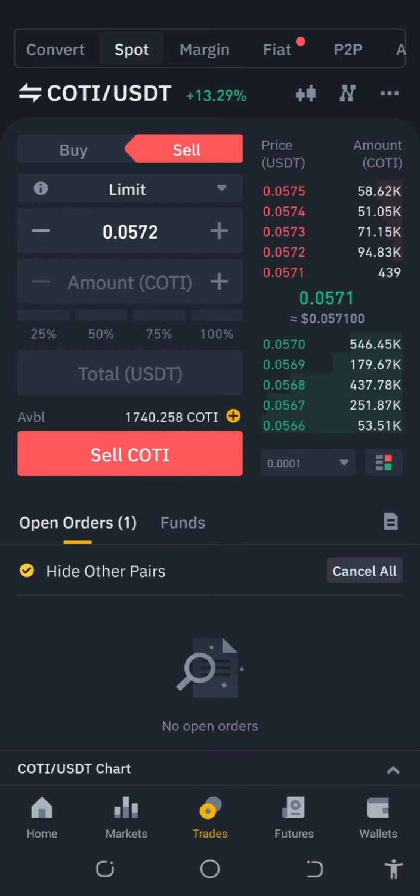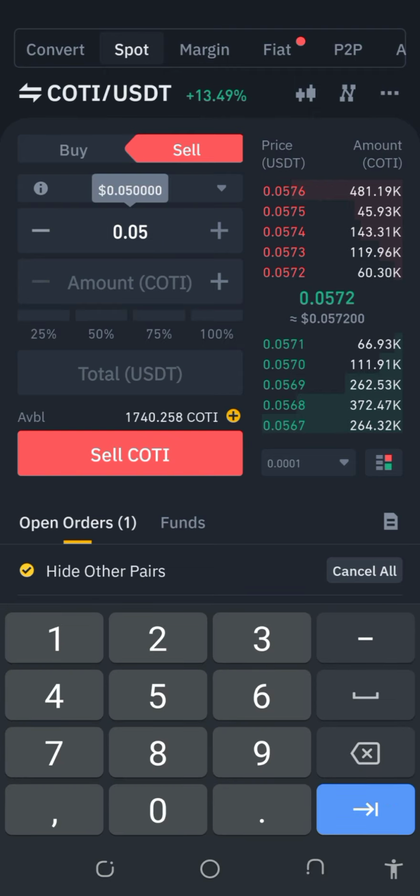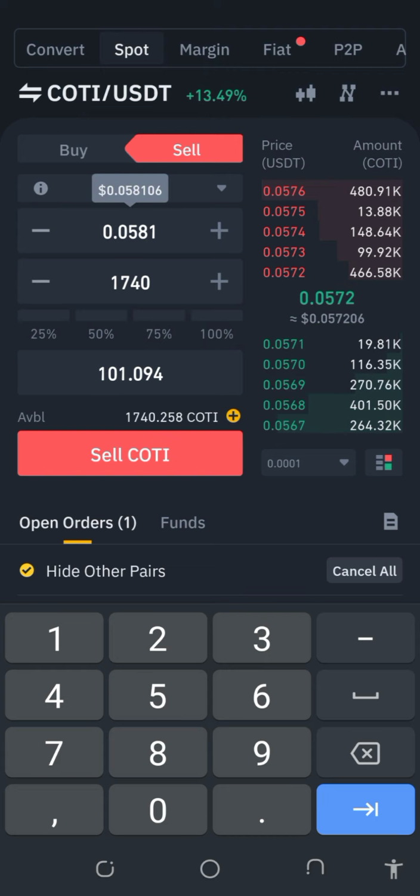Okay, so if I take this to 5.8, that's okay. Currently it's 5.72. If I take this to 5.8, what would it give me? All right, so let me put in the entire amount. It's like 92 cents, really. Let me see if I put one. That's $1, which is fine. 1%.